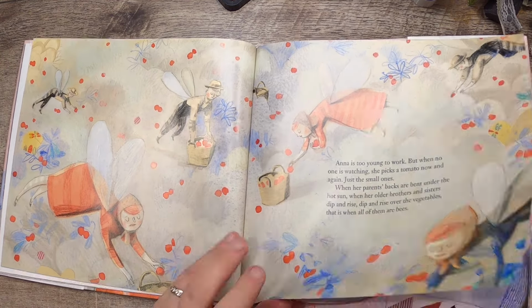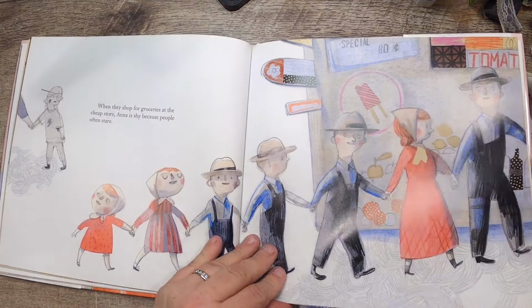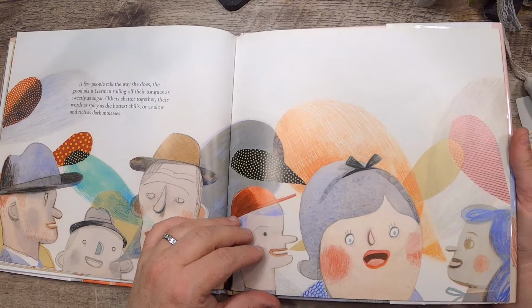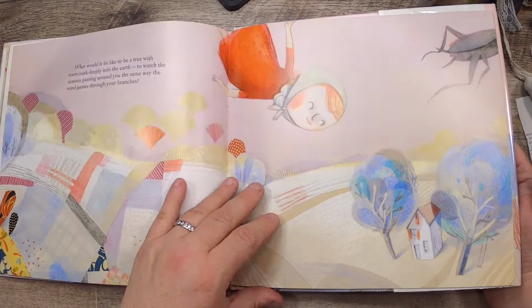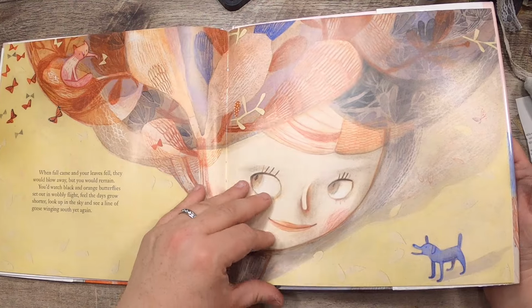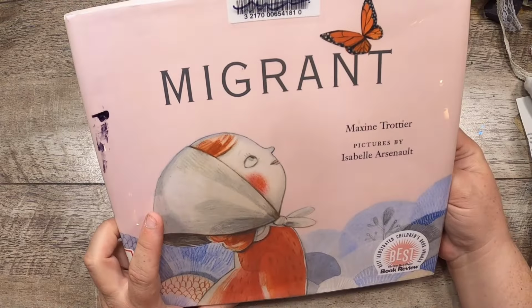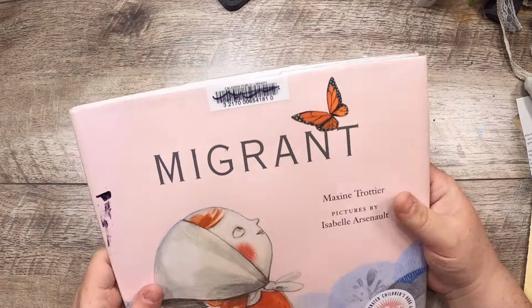It's got these lovely fairy people and sleepy cats and dogs, and I like the illustration style very much. Love her. That was the page that I opened this to, and I was like, okay, we need this book. So yeah, it looks like a wonderful book. It is written by Maxine Trottier, pictures by Isabelle Arsenault.